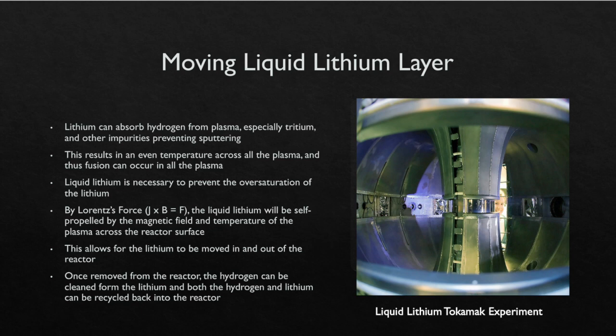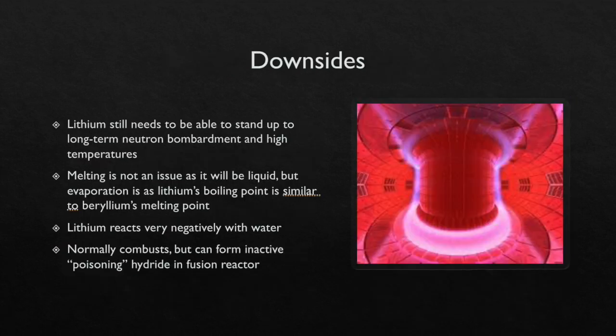To have the ability to remove the lithium from the reactor to clean it and recycle the hydrogen, it is necessary to have it flow across the interior of the reactor. However, this can be done using the Lorentz force, which causes the lithium to propel itself using only magnetic fields and electric current, both of which are provided by the fusion process itself. As such, by having a flowing liquid lithium layer as a plasma-facing material, you can constantly cycle lithium and hydrogen fuel in and out of the reactor while ensuring a constant plasma temperature across all the plasma for efficient fusion.